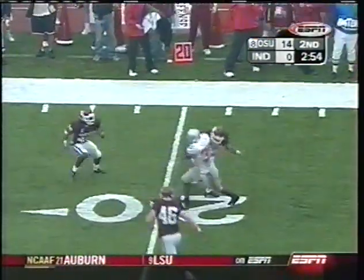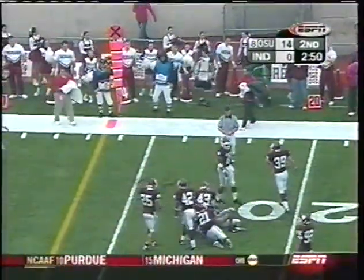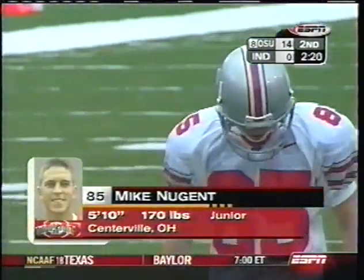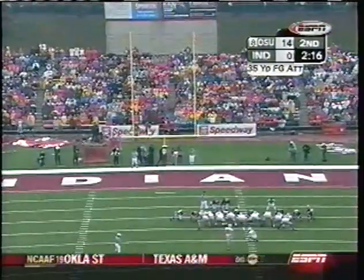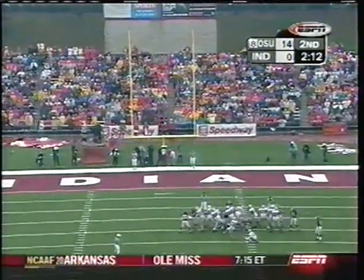Ross open. Ross tackled about 4 yards short of the 1st down. Last week, a 53-yarder against Iowa, his career high. So this guy's money in the bank. We do sometimes jinx guys, though, when we talk that way. Well, he's made his last 7.